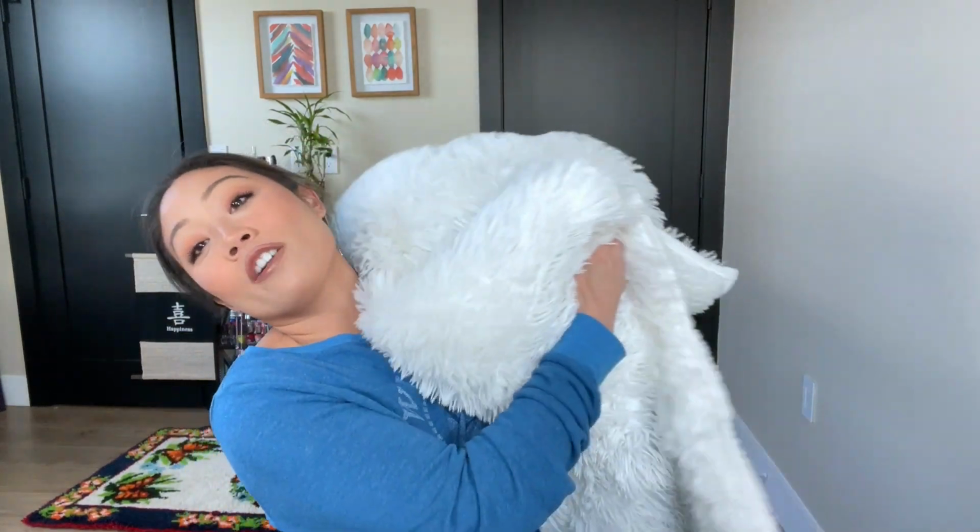All right, I have 2 more items and they're very high ticket items. Well, I'll start with the less hot ticket item. This is 15 pounds, okay? It's hard for me to lift up, but this is like my new best friend.